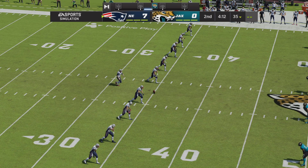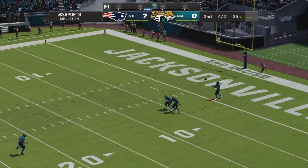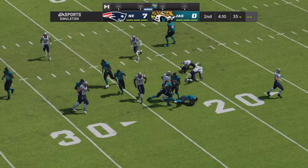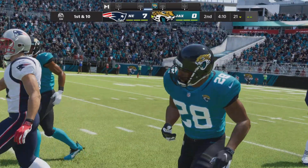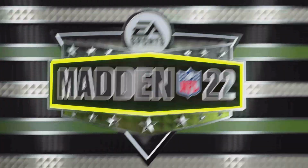Gostkowski now after the touchdown. He'll send this one away. Taken at the goal line, and taken down just past the 20 at about the 21-yard line. So here are the Jags now set to get their first drive.